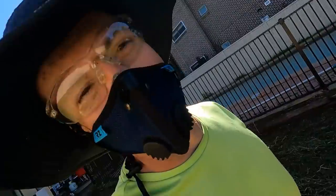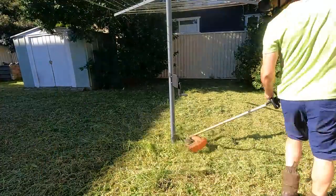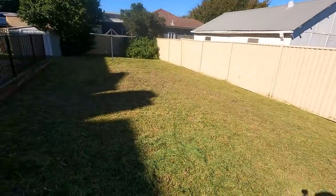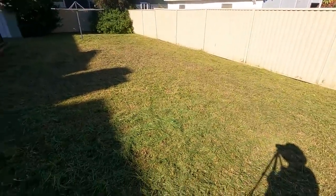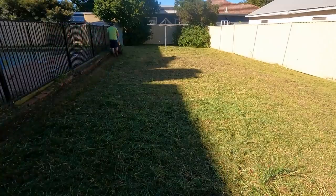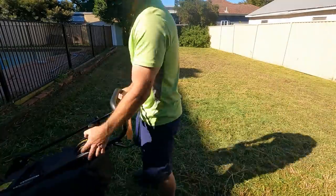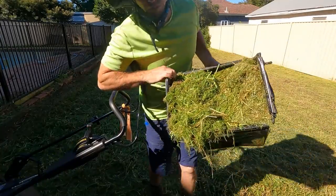I ran out of line with just around the clothesline to go. I could change the line, but I've got a spare. Now I've got to figure out a way to fit all of this into this. One lap and we're full.